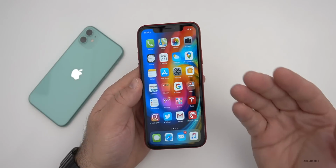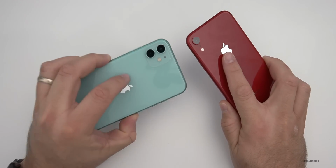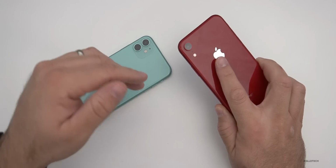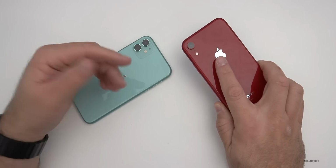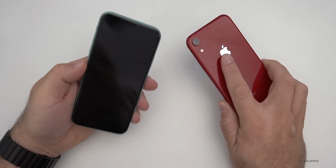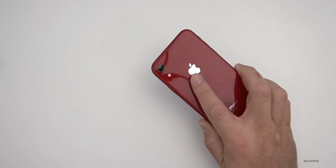And then finally, if you were going to get the higher end version of the iPhone XR, I would say spend the extra $50 and get the iPhone 11. You'll get the faster processor, a better forward facing camera, an additional rear facing camera, and a couple other color options as well, and a little bit better battery life according to Apple. You should get another hour or so out of this just due to the processor in it.